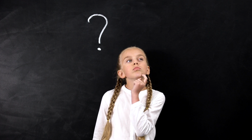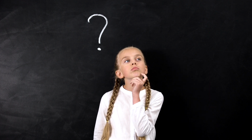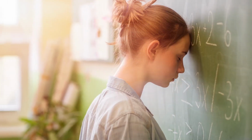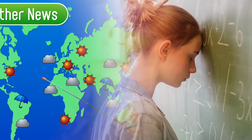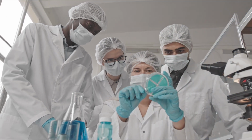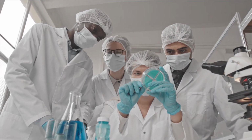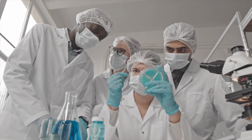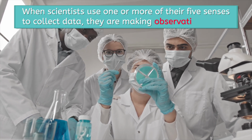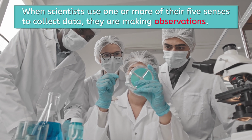Think about it. Did something happen today that you didn't understand and wanted to know more about? Maybe it was a challenging math question. Perhaps you wanted to know what the weather would be so that you could decide what to wear. Using your senses to ask and answer questions is what scientific thinking is all about. When scientists use one or more of their five senses to collect data, they are making observations.